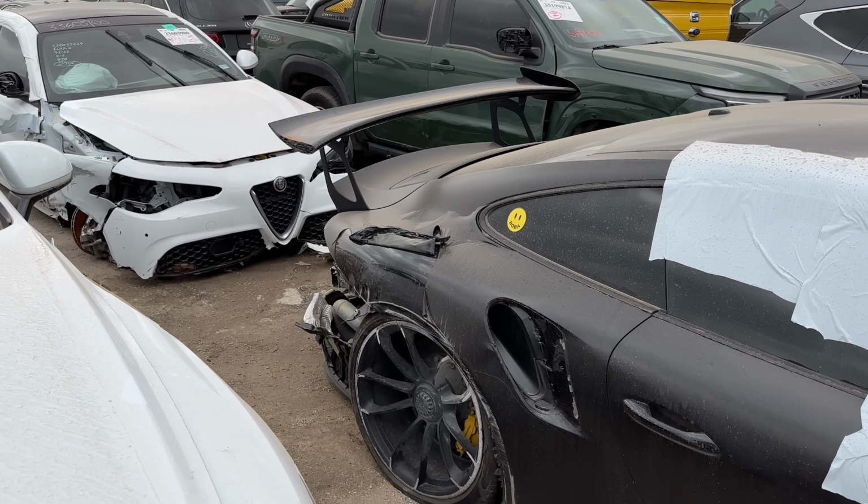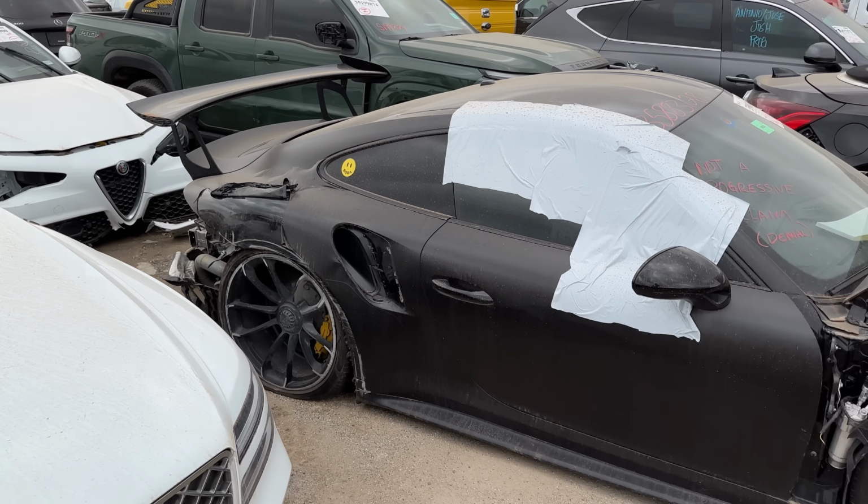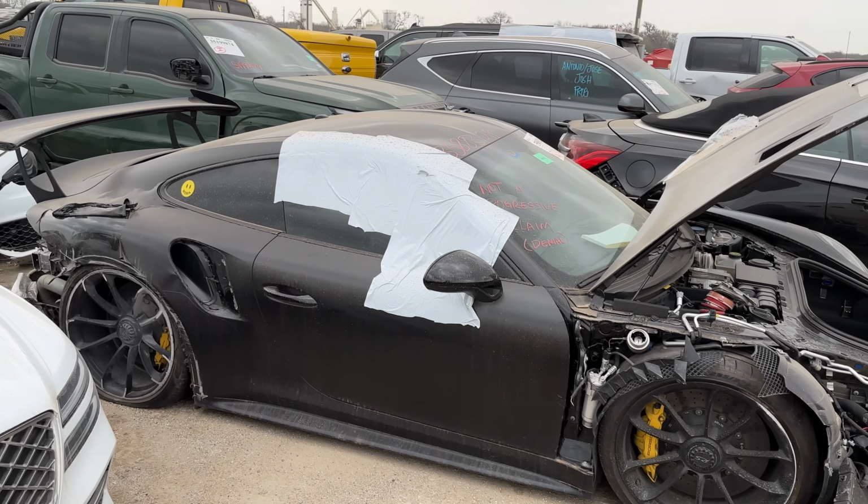Is there engine damage you can't see? Do you have to look a little deeper into it? I think looking at this car tells the whole story, and it's a story that I would like to buy. The question is, how much does it go for?